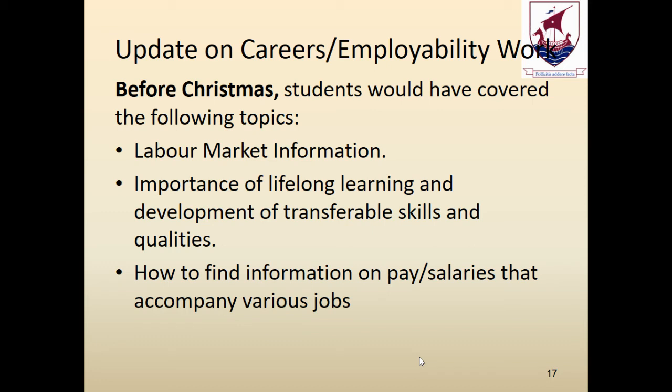Before Christmas, they were physically in the building, so they will have covered the following topics. Labour market information we started the year with. Then we went on to look at the importance of lifelong learning. On average, how many times do people change their job, and therefore the importance of developing those transferable skills and qualities. So being flexible was a message we were trying to get across to them, and that's important. They should think about that when they're picking their GCSE subjects, that they keep a good mix of subjects that will keep as many options open as long as possible. We also looked at the important area of how much you get paid for different jobs, which was of great interest to many of our students.